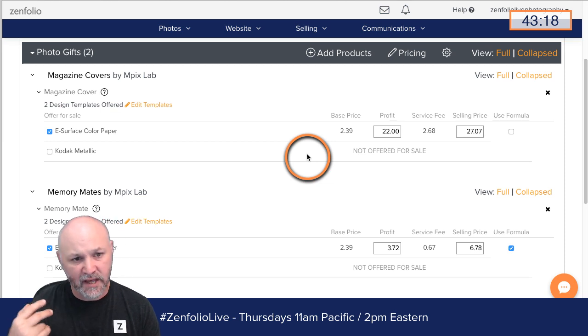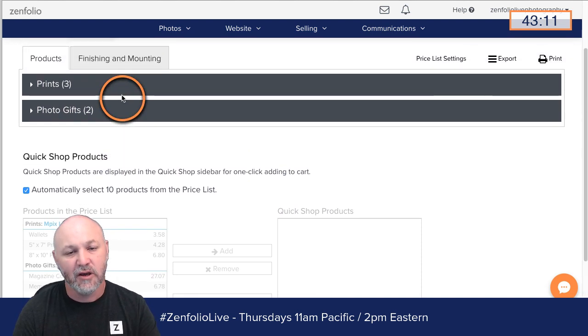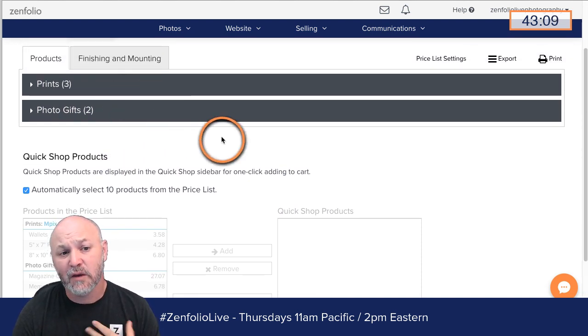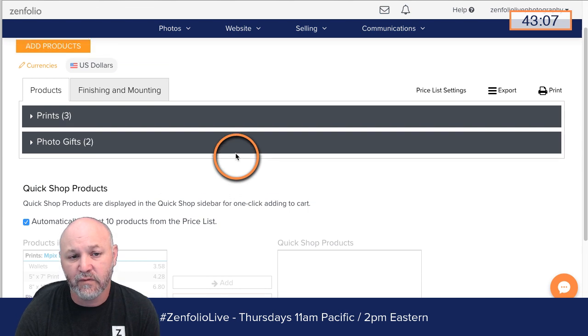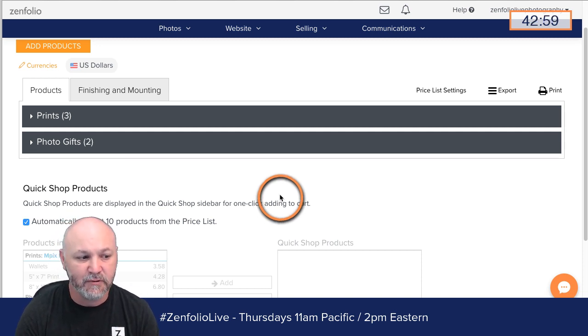All right, so now that we have prints and we have photo gifts in here, we still only have like 5 products in here. All right, and that's really simple. Now we could add some more stuff in here if we wanted. We could do packages, we could do digital downloads. The point is to make sure that you're looking at those options and you're simplifying it.